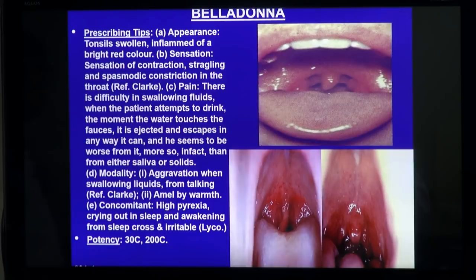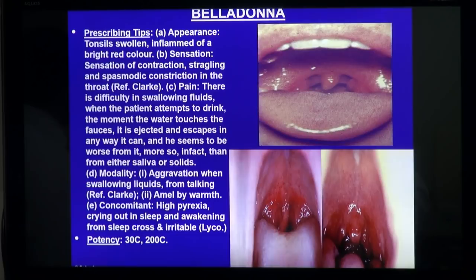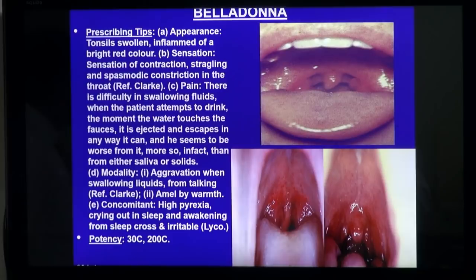Which side? Right-sided. What is the feeling belladonna will tell you? Throbbing, congestion. Better by warmth or cold? Warmth makes them better. Belladonna, hypersulf, silica, all tonsils are better by warmth. Amelioration from warmth is important.